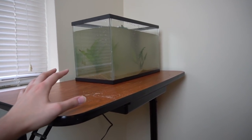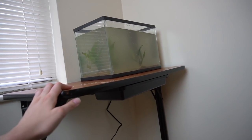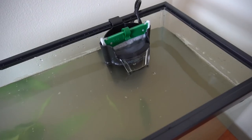All right, so I'm about to plug in the heater. I did change the table because, I don't know, I may want something to go here. I can always move this one because this is a really light tank. I just kind of moved it a couple different ways and figured out how I wanted it. But I think I do want it over here. 3, 2, 1. All right, so I guess it's working.